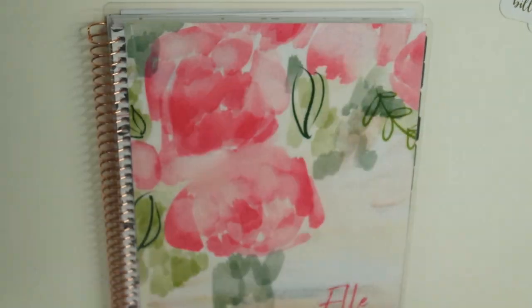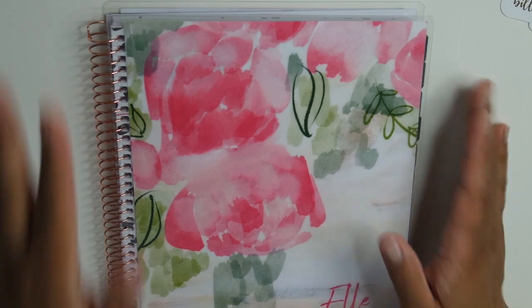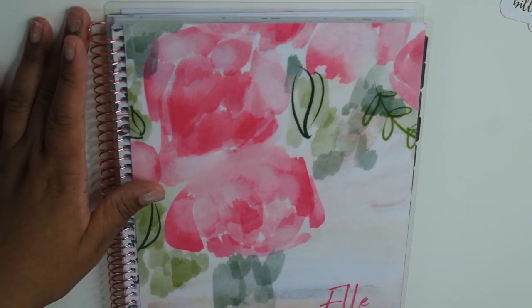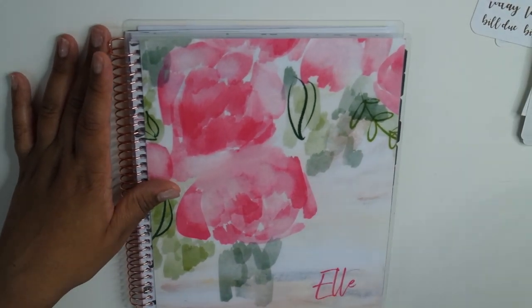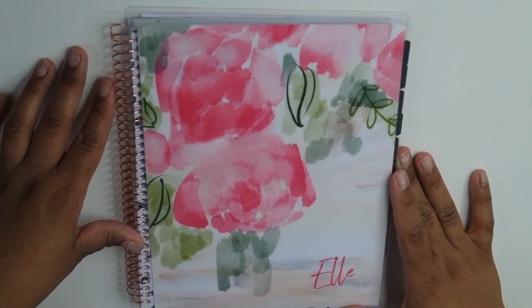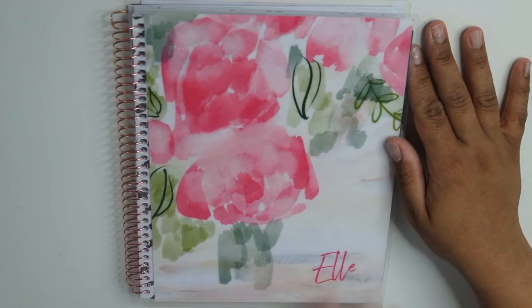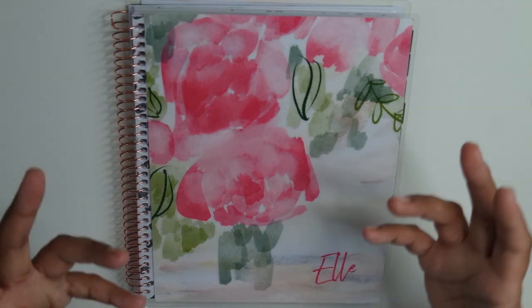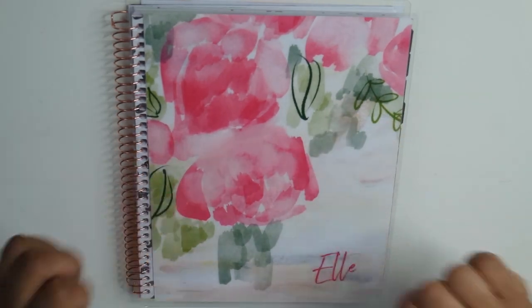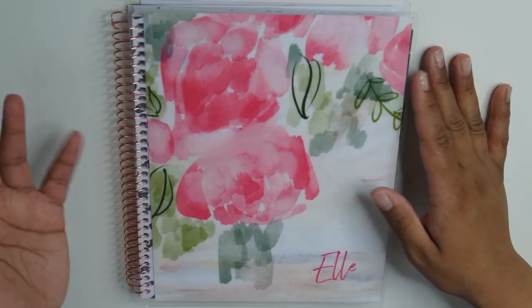So we're going to talk about the cover in a minute, but I decided to get their actual Stylish Planner because they had a sale. Let me just zoom you out a bit so you can see it a little better. They had a sale where if you bought the planner and a cover, you got a percentage off, and I forget what it is. But this was one that was ready to go. They had some that you could actually build, but this was one that was just ready to go in stock to ship out.